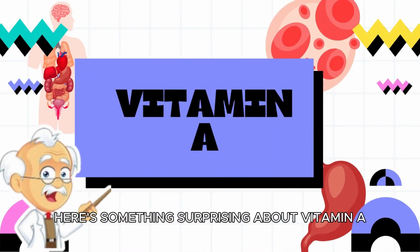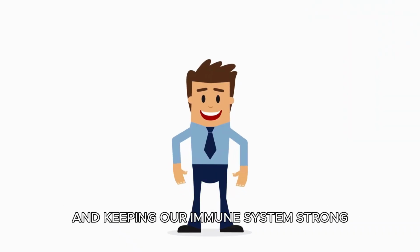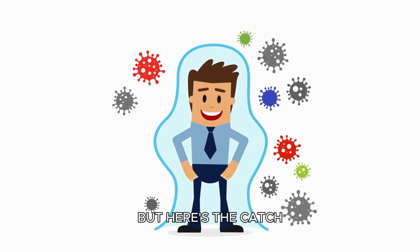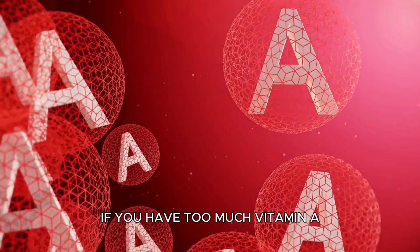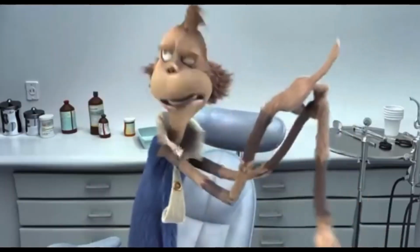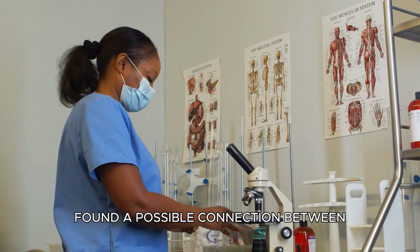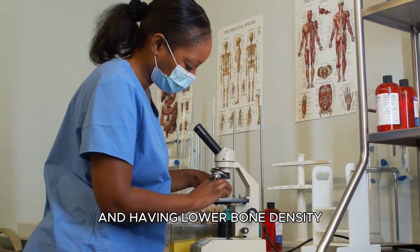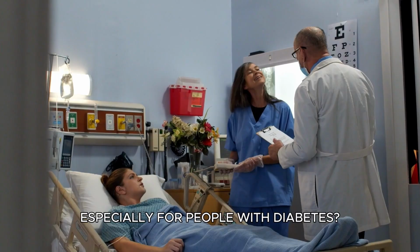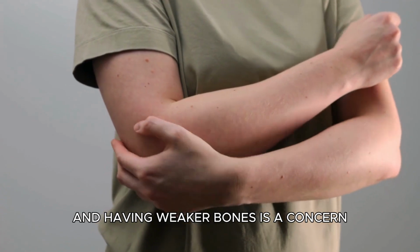Here's something surprising about vitamin A. This vitamin is super important for helping us see well and keeping our immune system strong. But here's the catch. If you have too much vitamin A, especially from supplements, it might make your bones weaker. A study from the Journal of the American Medical Association found a possible connection between taking too much vitamin A and having lower bone density. Now, why is this a big deal, especially for people with diabetes? Well, diabetes can already have an impact on bone health, and having weaker bones is a concern.